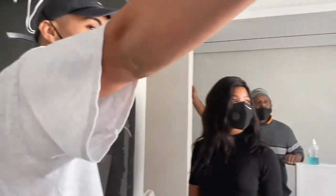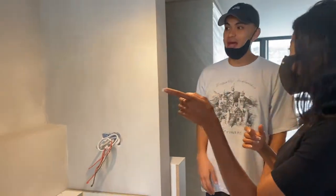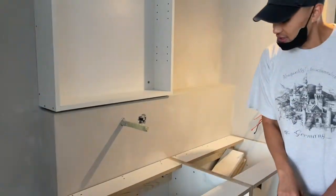Look at those marks. It's like leather. It looks so nice. Can you see what's around for it? And this is the mirror cabinet. What we have, a mirror cabinet here.